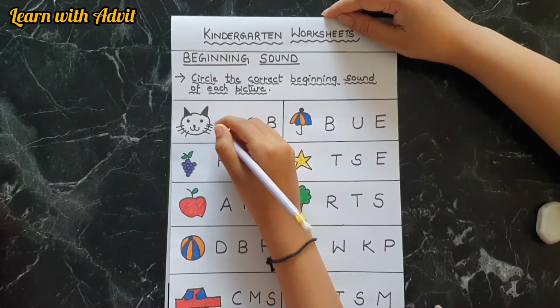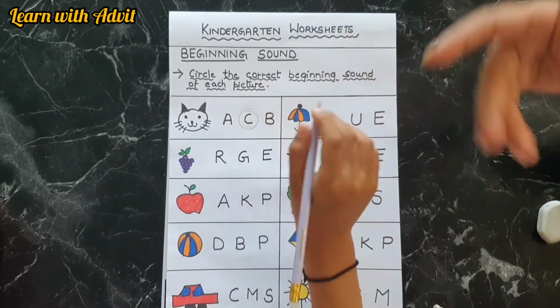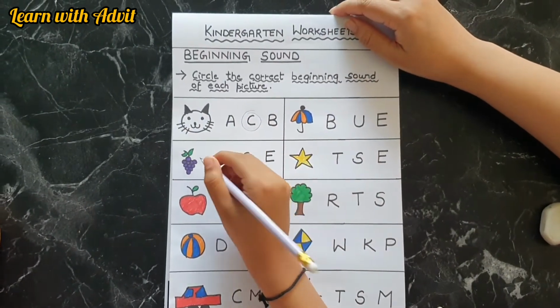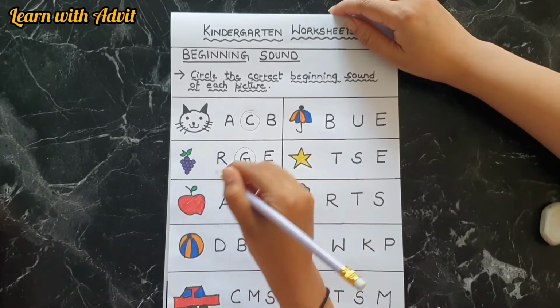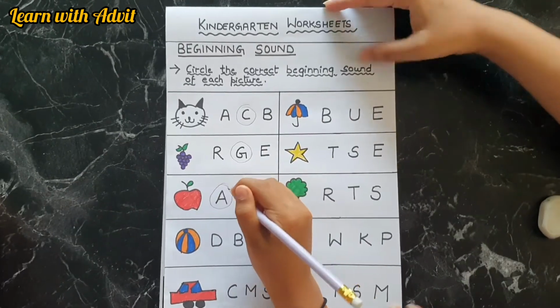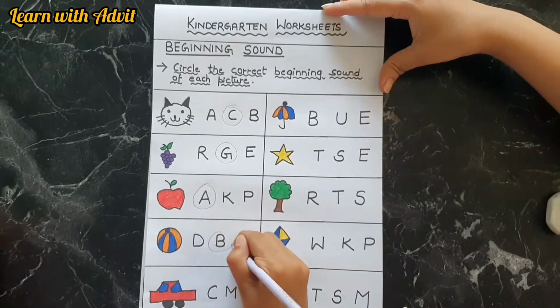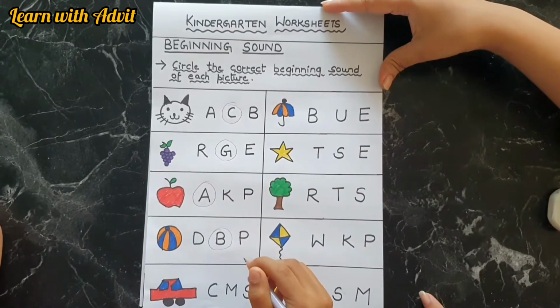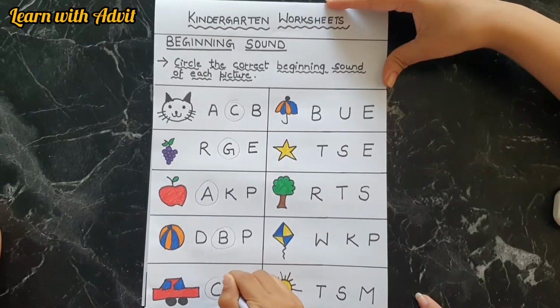First picture is cat. Second picture is grapes. The third picture is an apple. The fourth picture is a ball. You can say directly now what the picture is. Car. Very good.